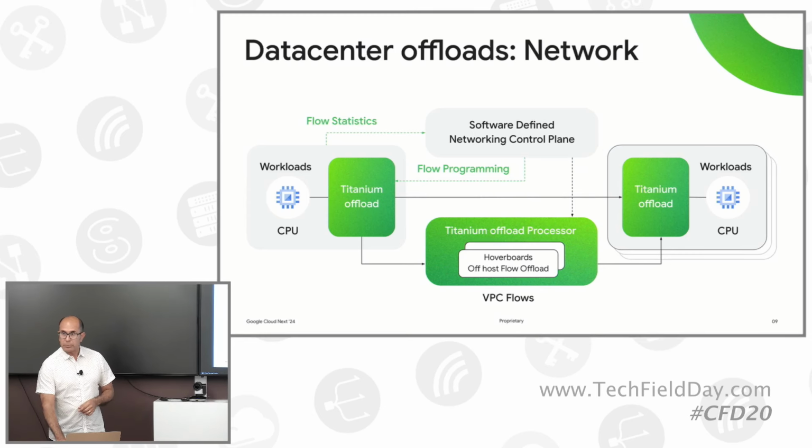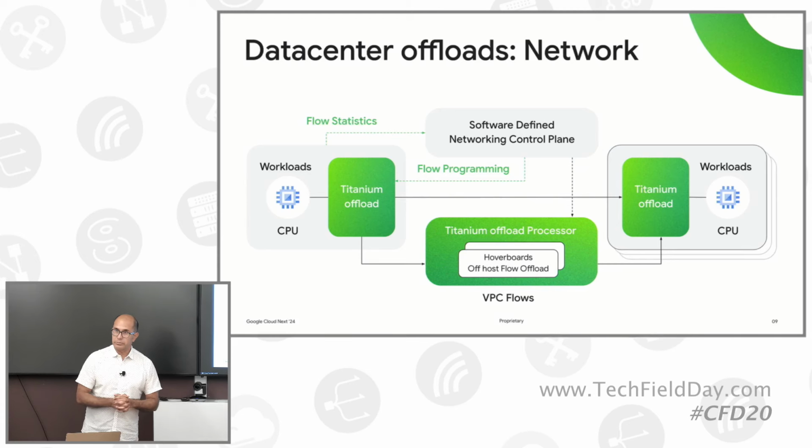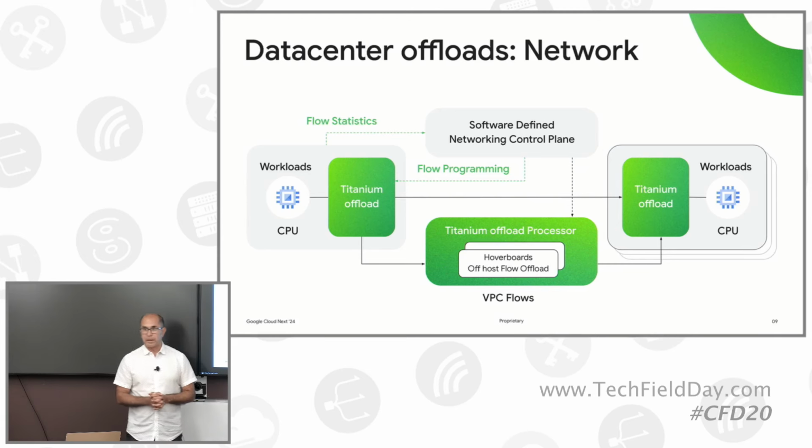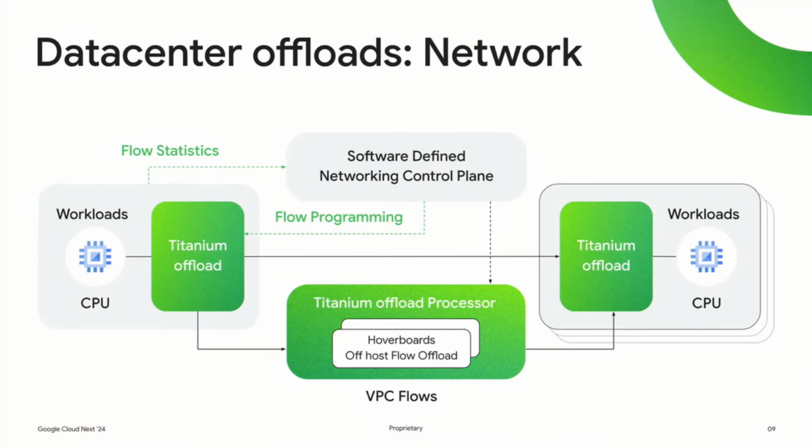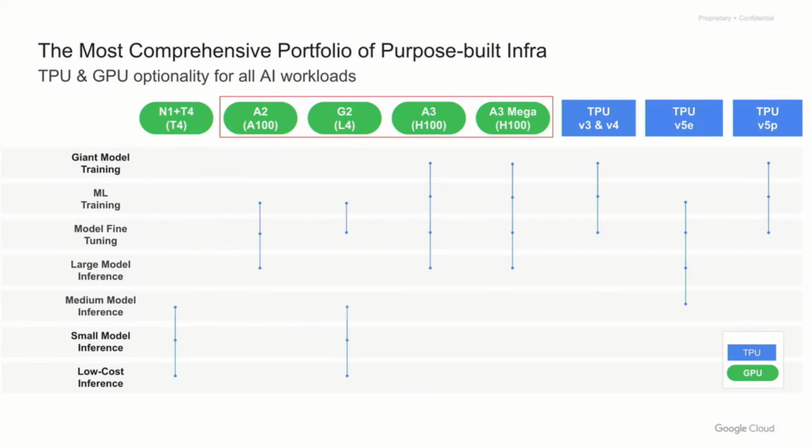So for the GPU network, is Titanium offload happening there as well? Yes. Think of it as GPUs accessing the NICs, and they talk directly through this mechanism. And I'll go into that in a little detail. Actually, I think that might be the next slide. No, well, not quite, but it's getting there.